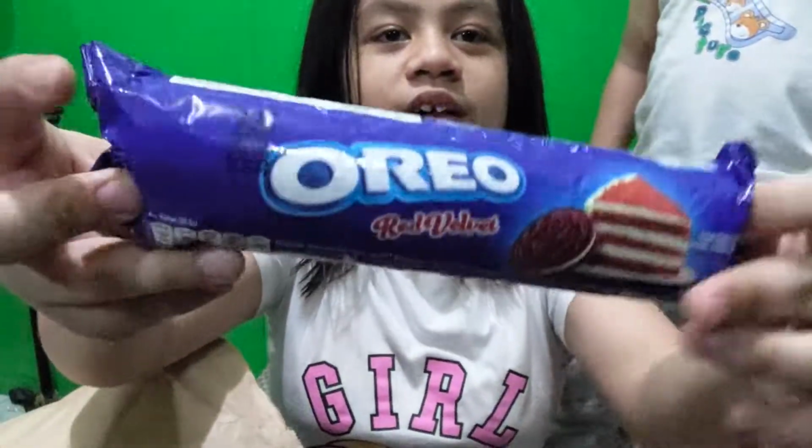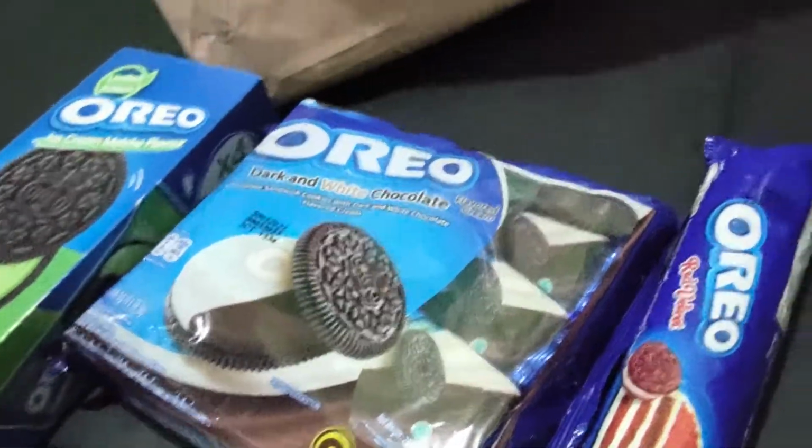Next one. Okay, my turn. Oh, it's small. Oh, this one is red velvet Oreos. Oh, it's red. That's cool. Okay, your turn again, Gwen.